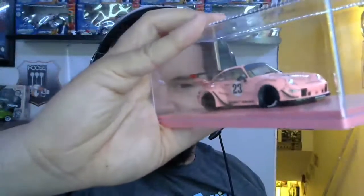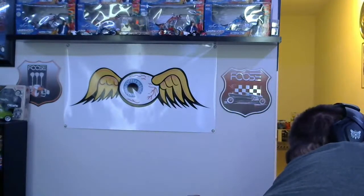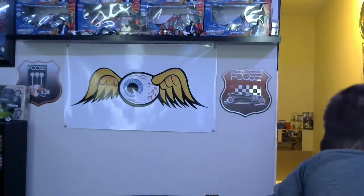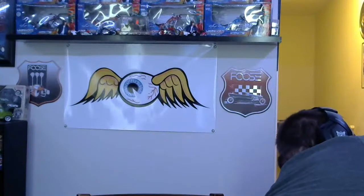In case you're tuning in and you didn't see before, I'm very happy with these new Tarmac Works pieces, man. These are friggin' sweet. And make sure it's going the same direction as my Ferrari. I put this back and just reach over here and gingerly. Oop. Oh, man.